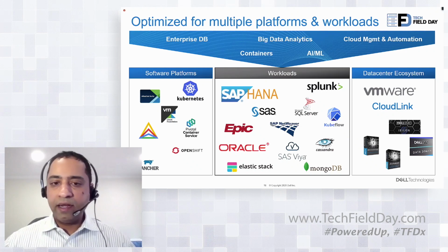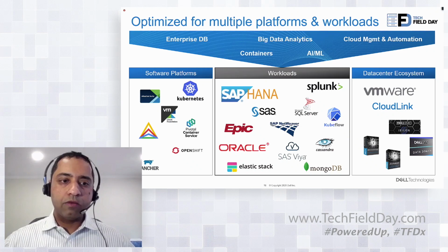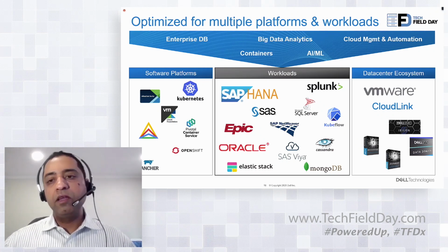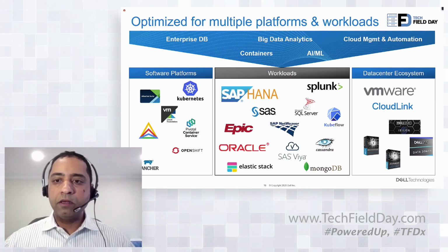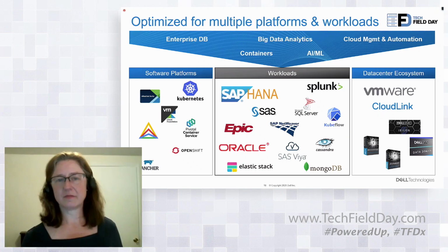ElasticStack, one of the leading and growing analytics applications in the containerized space, we provide great performance there as well. So across the board, you've seen some of the performance stats, but we are optimized for these applications. In addition to that, on the left side, you see cloud automation, container management frameworks. We have a great ecosystem for that as well. So customers can choose whatever tool they need for automation, we usually support that. On the right-hand side, you see Dell EMC's portfolio of solutions around data protection, around security. So they work hand-in-hand seamlessly with PowerFlex.